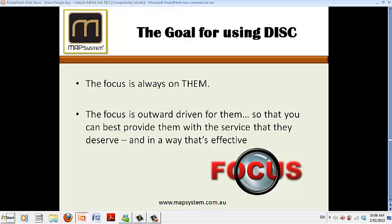Okay, so when we have a focus that's outward driven and it's all about them, you can best provide them with the service that they need and the service that they deserve. And that is a truly effective way to carry out business.